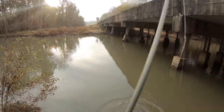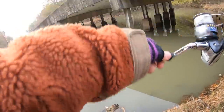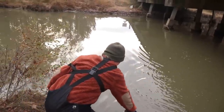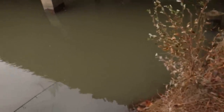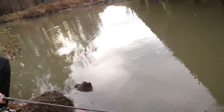Get big. Hooked up. Oh, he broke the line. Grab the bobber. No, I'll catch it. No, he's swimming. Just because the line broke. Grab the bobber. I'm trying. Can you get it? I got it. I got it.